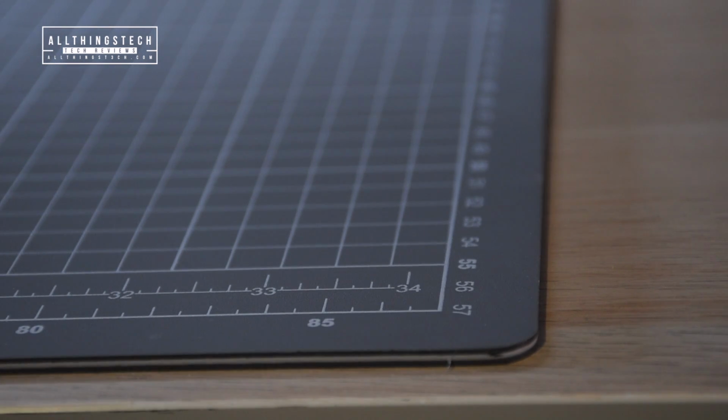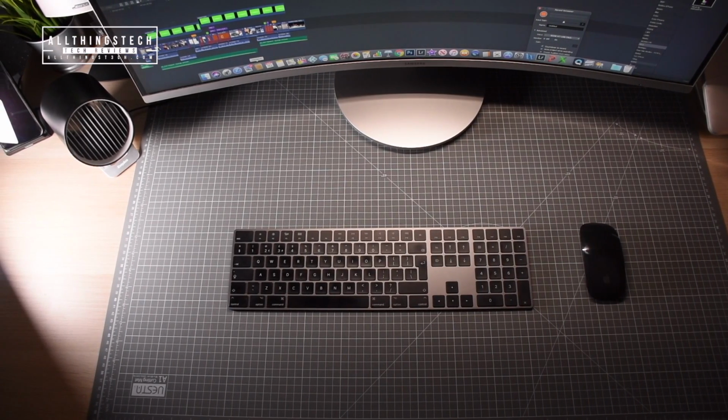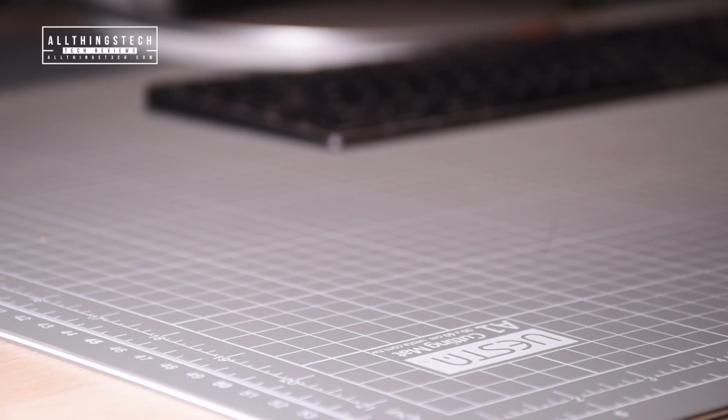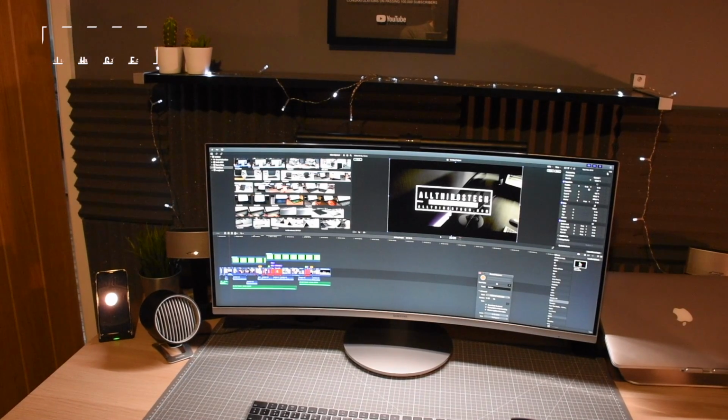It's actually a cutting board, but it comes in a variety of colours. You can get it in blue, in pink, in green, and obviously if you go for the smaller sizes, then that will be a little bit cheaper. But for £15.99, I think it does a really good job as doubling up as a mouse mat, and it protects your desk too. So the final thing we're going to be talking about today is lighting.